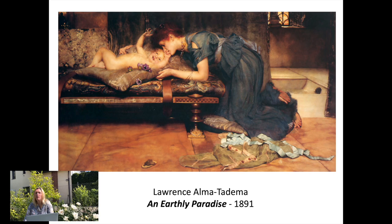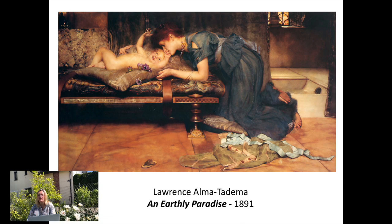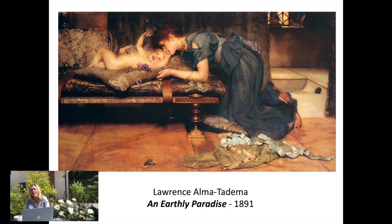It looks like a contemporary scene. You just need to focus a little to notice that the clothes that the woman is wearing and the furniture and the interiors are ancient. But this is ancient Greece or Rome, but the title, The Earthly Paradise, refers to Christianity.